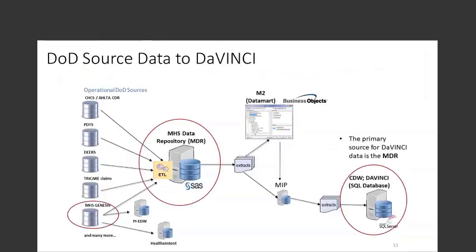So now, how does this fit into DaVinci? What we have here is kind of a picture that I've showed people a lot of times before, but now what I want to do is just focus on the MHS GENESIS side. If you look at the lower bottom corner, you see MHS GENESIS, our big EHR. To the right, you see PI-EDW, and you see HealtheIntent.